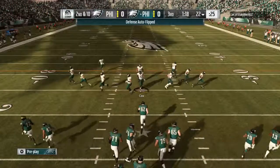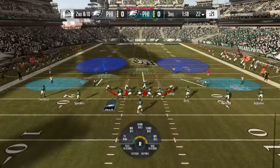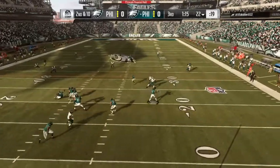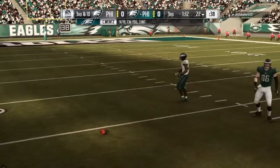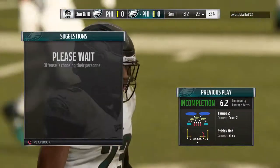So after the incompletion, second and 10 from the 22. Wentz will try again on second down, eluding the pressure right. He's going to let this go deep, back over the middle. And incomplete there, a nice hit, jars the ball free and brings up third down.